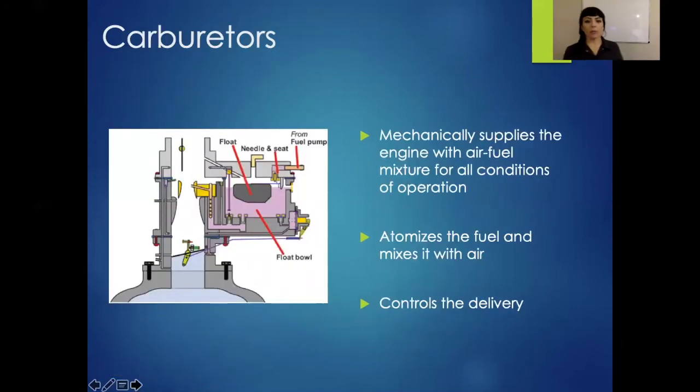Now let's talk a little bit. I went from the back of the car and moved our way closer. Now that we know the fuel pumps and the lines going to the engine, what about at the engine, how do we deliver our fuel? So I'm going to go from the oldest design to the newest design.